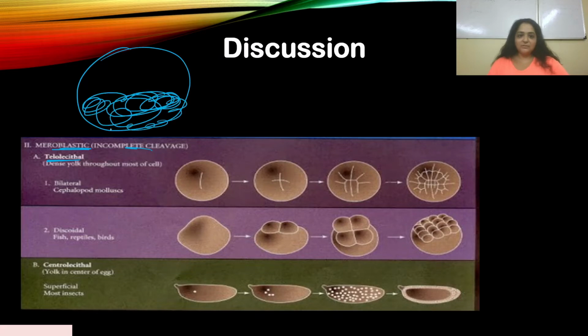Okay, only at the bottom, only one section of the egg. So that is called telolecithal type of egg. So in that, meroblastic cleavage will take place. But how will that meroblastic cleavage take place? In cephalopod mollusks, a bilateral pattern of cleavage will take place. In fish, reptiles, and birds, it will be discoidal. Okay, this forms a disc on top of that.